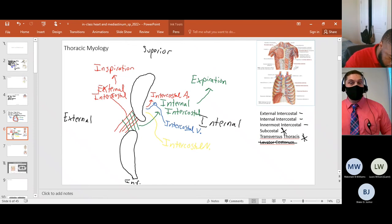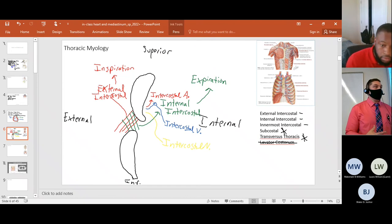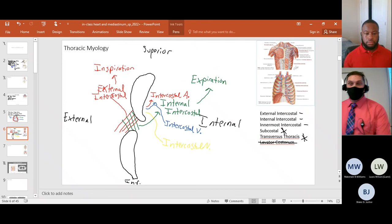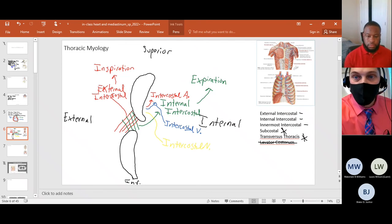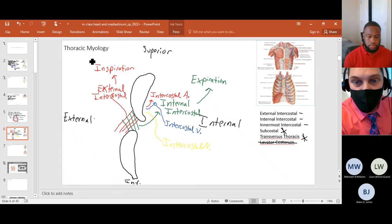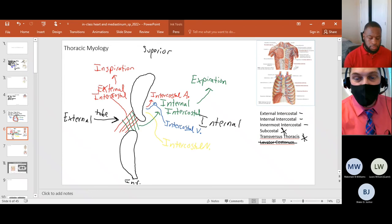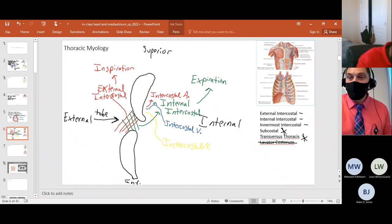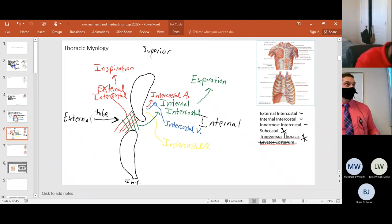But when they put in these chest tubes, they really don't have to worry too much about hitting the intercostal nerve, artery, or vein, because as long as they put the tube in this way, it's not going to hit any of those structures. That's one of the nice little things about the human body, a really good protective mechanism. All right, any questions about external or internal intercostals?